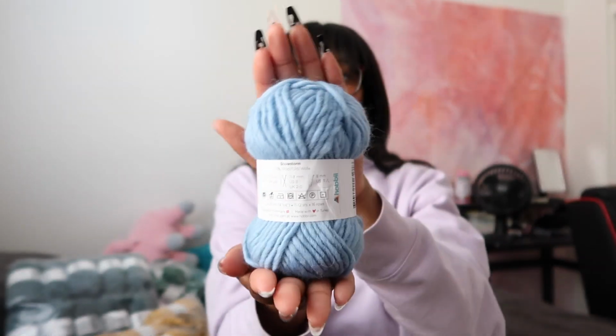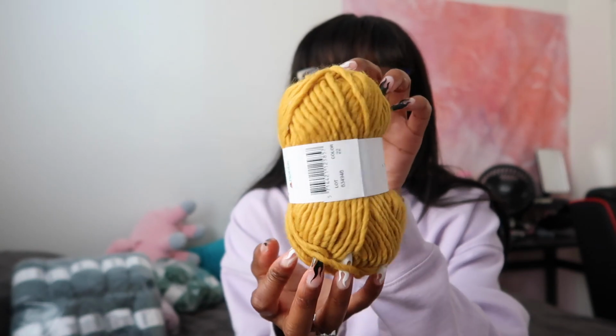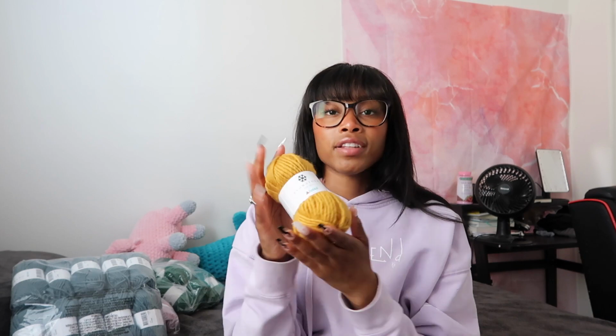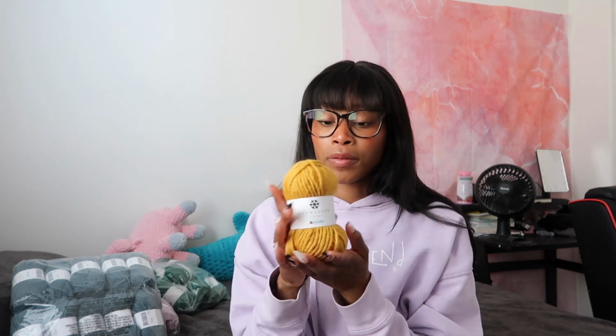So this is the blue, and I'm gonna open the yellow one next. Ooh, yellow. This brand doesn't have actual color names. Like the color is named 22, and that one was color 28. So I'm just gonna go with mustard yellow. So this color is so pretty. Like, look at it. It's so nice, and everything is the same. It's 50 grams in each ball, but this is really nice. Oh, I can't wait to make a cardigan with this. It's gonna be so pretty, but of course that's for another video, later on, because I have so many lined up now. So honestly, you probably won't see this cardigan until later in a month.